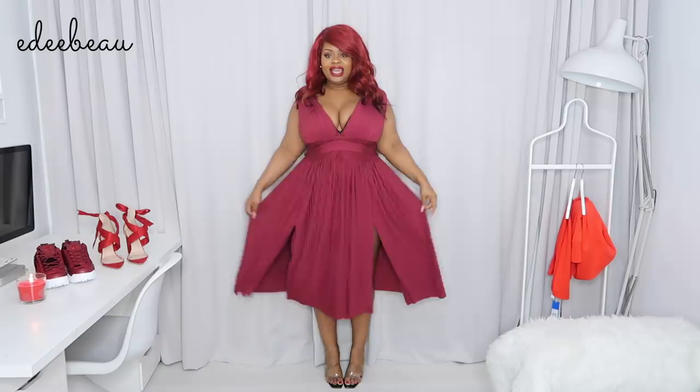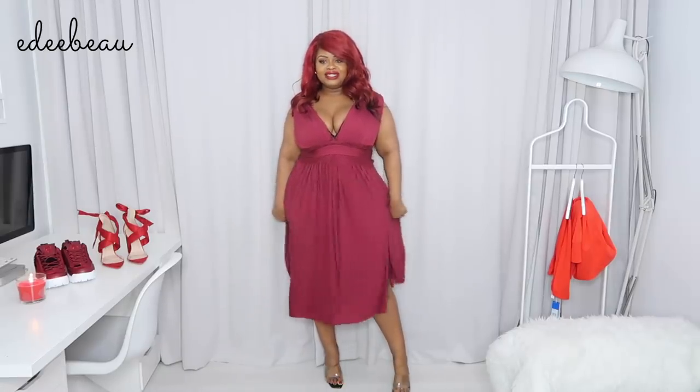So let me go back and show you the full look. And voila, here we have it. What do we think? As usual, you guys know I'm a sucker for a midi dress. Below my knee is a ting. It's like an A-line, and wait, look at this, it's got two slits though.